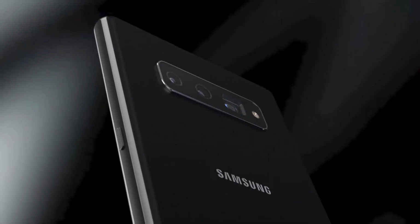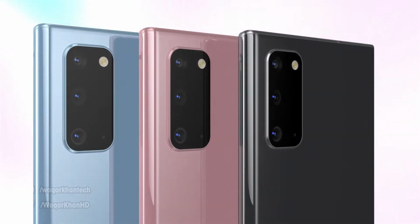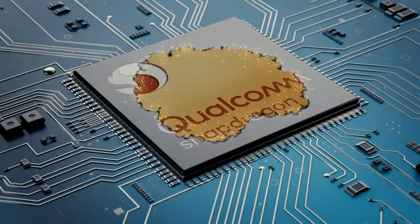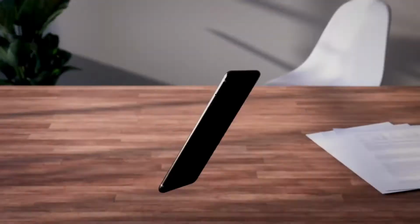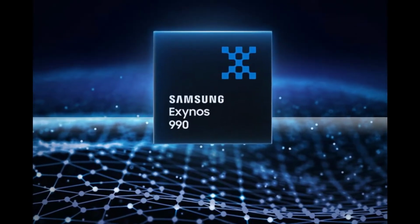So in terms of performance, there have been no Galaxy Note 20 specs leaks yet. But this is one area where we already know what will happen because it happens every year. The Galaxy Note 20 lineup will get the same Snapdragon 865 SoC silicon for the US variants, and for the European markets or Asian markets, they will get Exynos 990 SoC silicon only.